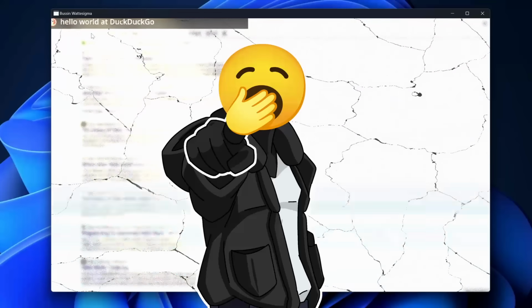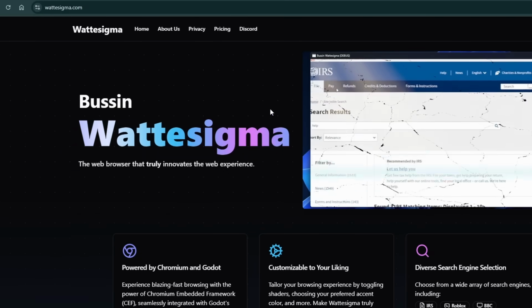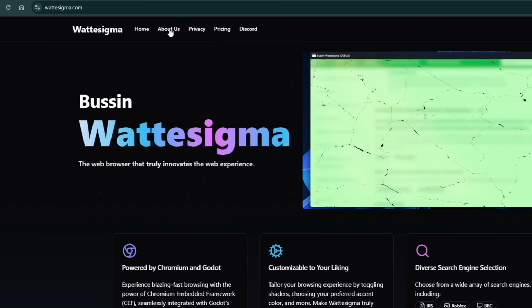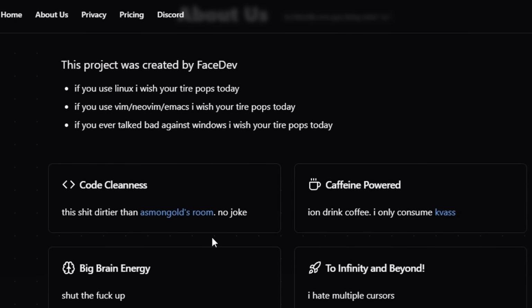Thankfully, I bought this domain a few weeks ago for no reason, so we can use it. I don't wanna bore you with front-end development, so I'll just... There we go, the most generic website to ever exist. We've got the main page showing the browser and some information that I don't really care about, all the search engines that are available. And on the navigation bar we got About Us, which basically tells some fun facts about me.